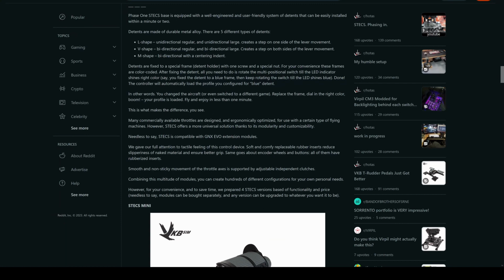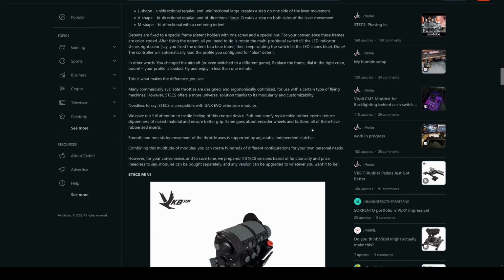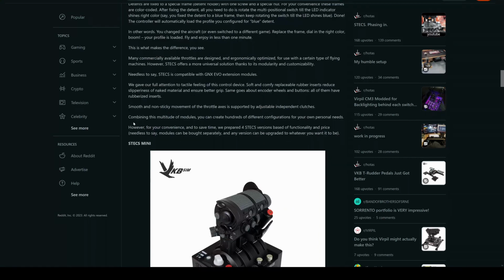They also gave their full attention to the tactile feeling of this control device, with soft and comfy replaceable rubber inserts that reduce slipperiness of the naked material and ensure better grip. Same goes with encoder wheels and buttons. Combining this multitude of modules, you can create hundreds of different configurations for your own personal needs.